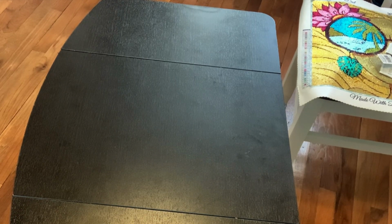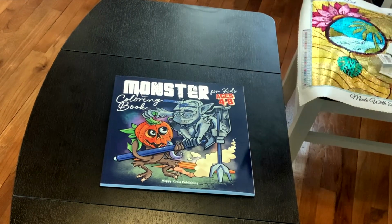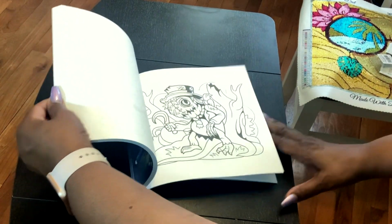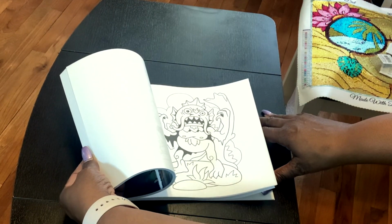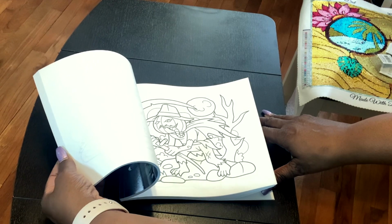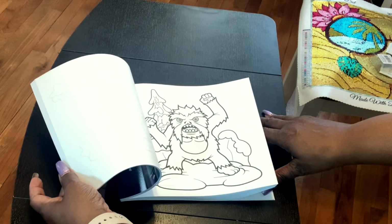You guys, I will not buy one single book in June, I promise. This one is Monster for Kids coloring book by, is that Koala Publishing? I saw this, and I keep saying I have to write down these names, and I never do. I saw this on someone's YouTube page, and I thought, why would they buy that book? It says ages 4 to 8. It's so stinking cute. And then I went and I got it on Amazon. It is so stinking cute. I love it. I totally love it.